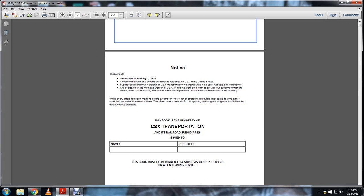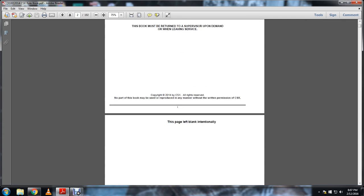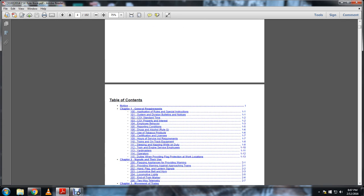If there are no specific rules that apply, rely on good judgment and follow the safest course available. This book is property of CSX Transportation and its railroad subsidiaries. Issued to name and job title. The book must be returned to a supervisor upon demand or when leaving service. This page is intentionally left blank.